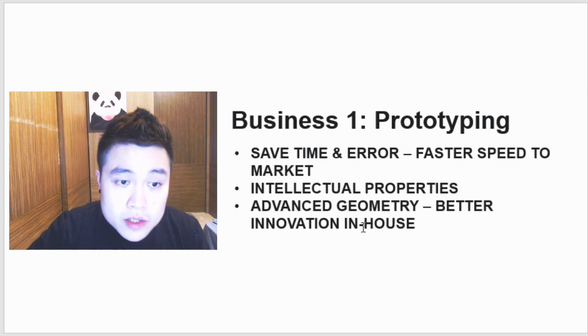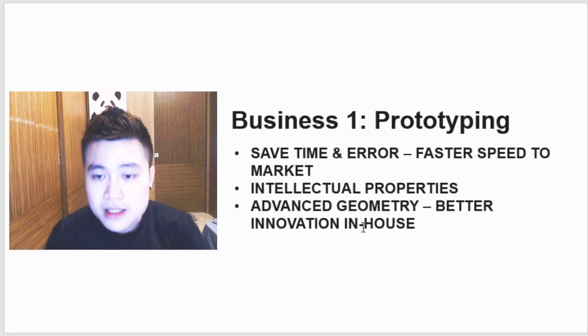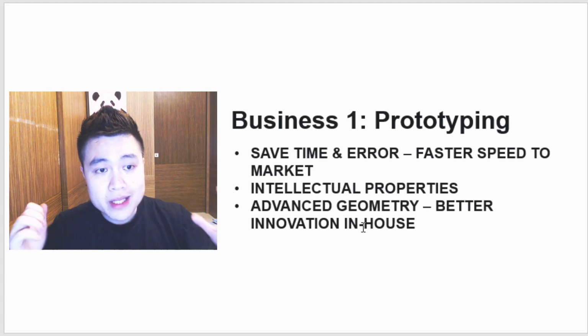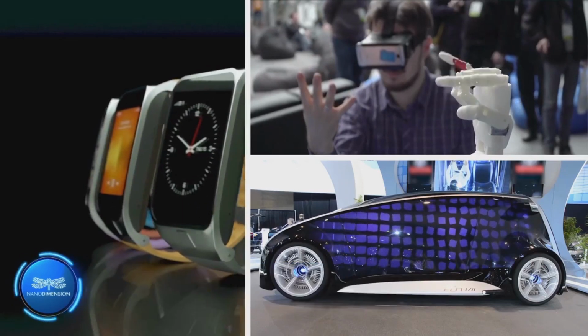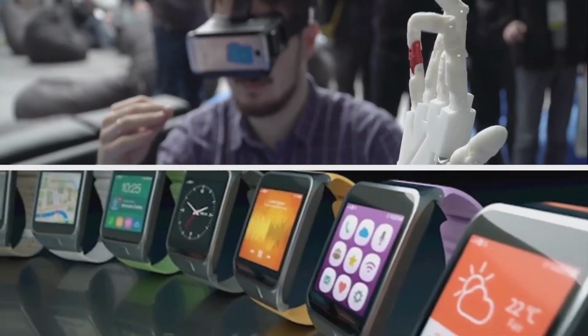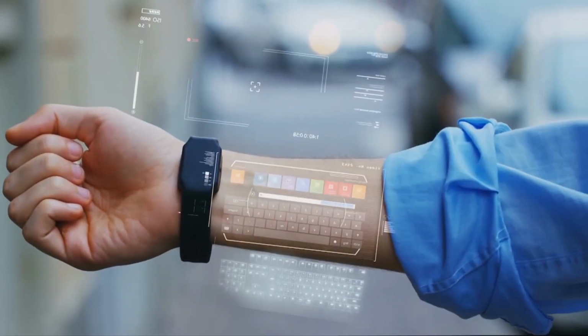The second thing is that you can protect your own intellectual property because you don't need to send your files and your designs to an external printer to print it. Lastly, because of the availability and access to print components very quickly and very cheaply in-house, it can help to stimulate creativity. Now you can just spend 1 afternoon and probably print out 10 different designs on the go and test, see what is working, what's not working, and iterate the whole thing.